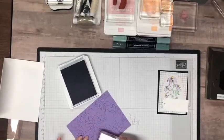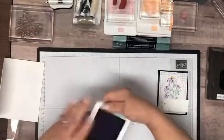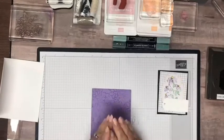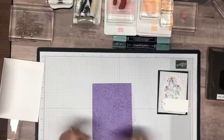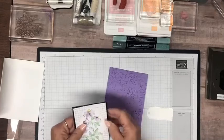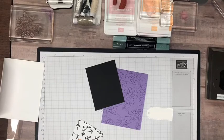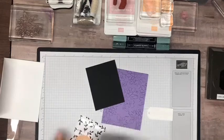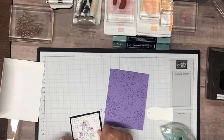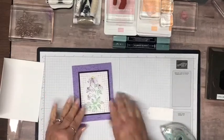Okay, I need a little bit right there and a little bit right there. All right, so that creates a good background. If you didn't have the stamps, you could use any other stamp that you have. It doesn't have to be this one. Or you could just leave it plain. It really doesn't make any difference. And then I'm going to put this on top of the basic black. Let's see, let's get this going. I just put a new refill in here. That's going to go on there.